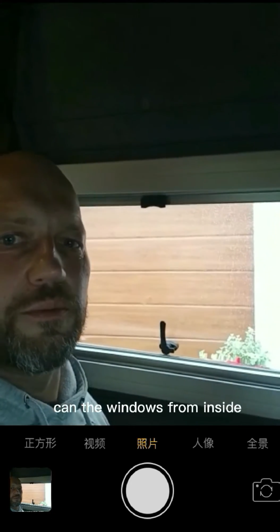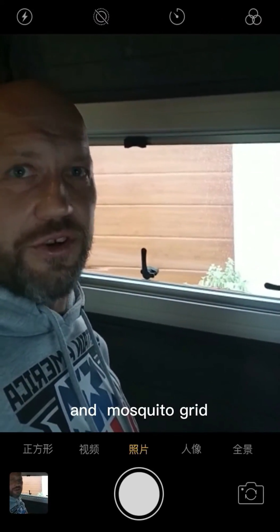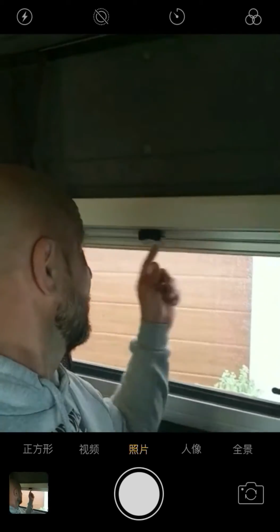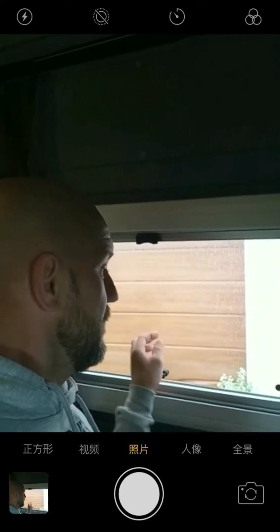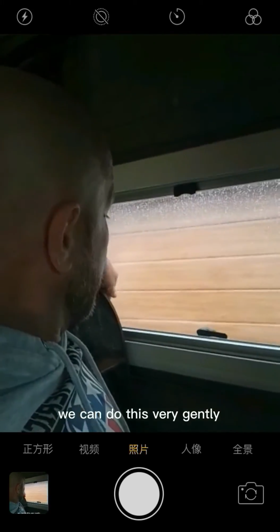Look at the windows from inside. The window has a thermal roller, which is here, and a mosquito grid, which is here. Tick, pach, it's open. There are three hooks to close the windows. You can do this very gently, no problems.